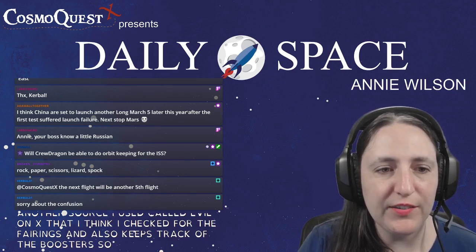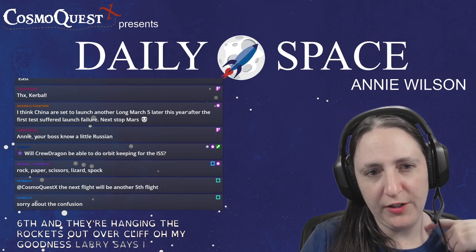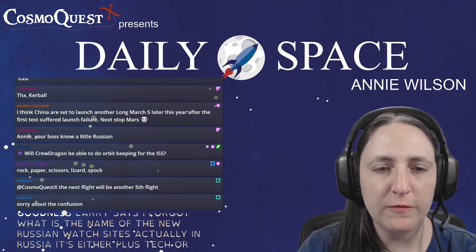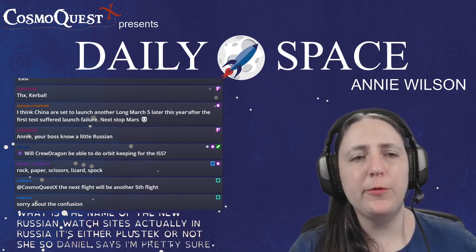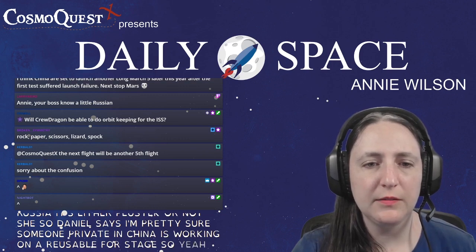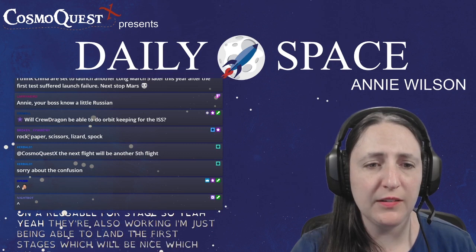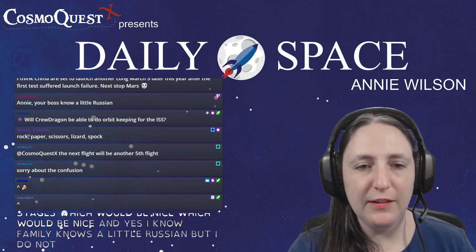In Kazakhstan, they are hanging the rockets out over a cliff. Oh my goodness. Larry says, I forgot. What is the name of the new Russian launch site that's actually in Russia? It's either Pleztek or Voshnachi. Fenmil says, I'm pretty sure someone private in China is working on a reusable first stage. Yeah. They're also working on just being able to land the first stages, which would be nice.